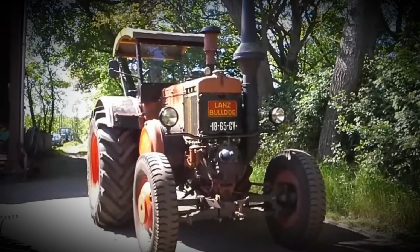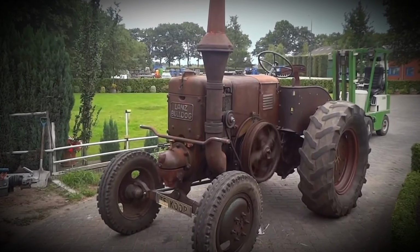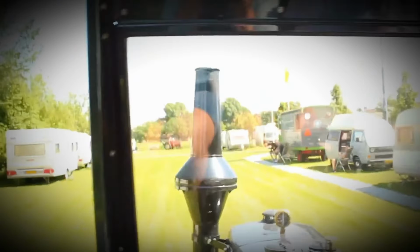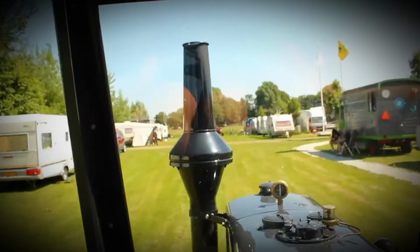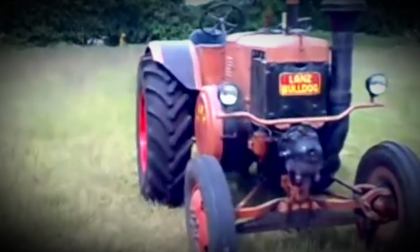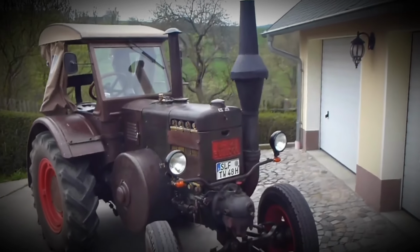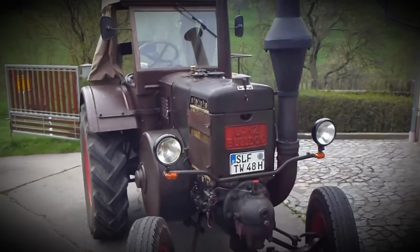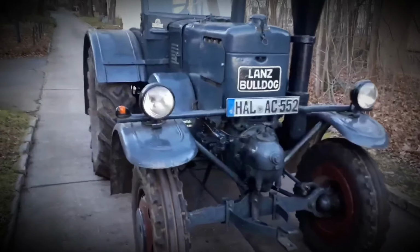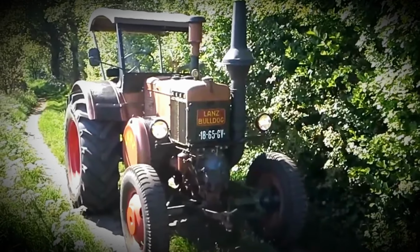What made this engine particularly revolutionary was its ability to run on a variety of low-grade fuels: diesel, crude oil, kerosene, and even used motor oil, at a time when fuel availability was often unpredictable, especially in post-war rural Europe. The starting procedure was famously hands-on. A blowtorch was used to heat the hot bulb chamber to ignition temperature, followed by a manual spin of the flywheel, creating a deep, rhythmic thudding exhaust note that became the soundtrack of German agriculture for decades.